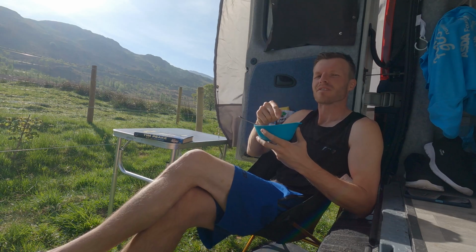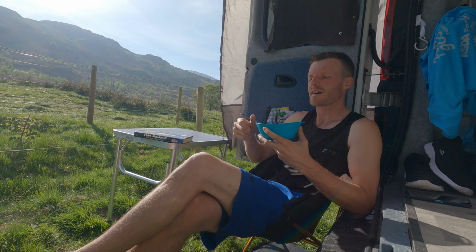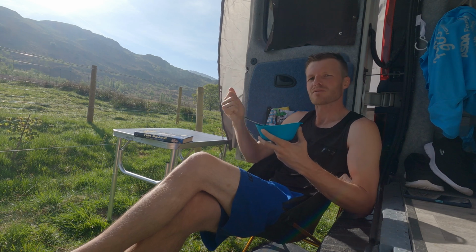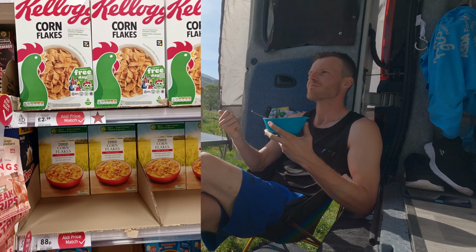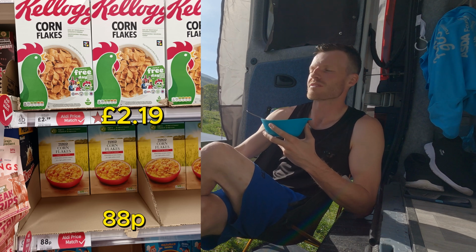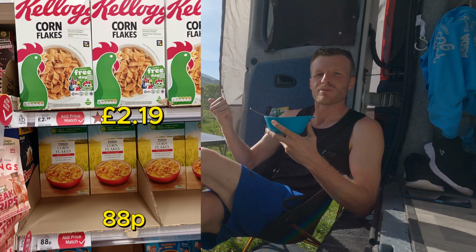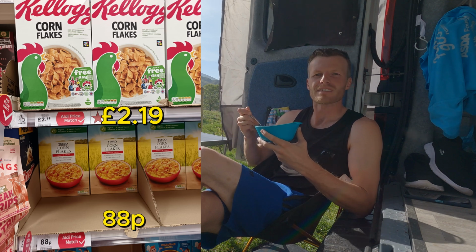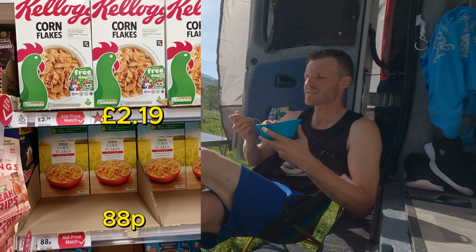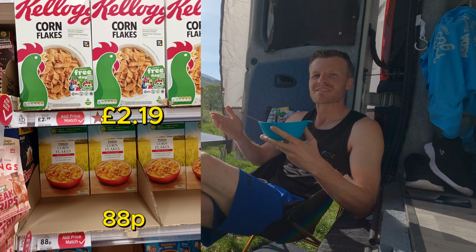Hey, speaking of cornflakes, you know on that first night when I went to Tesco's to stock up on supplies? Well, I took this picture, I'll put it on now. And look at the massive difference between the Kellogg's ones and the own brand Tesco ones. The Kellogg's is over £2, look, and the own brand is 88p. Massive difference. And the boxes are nearly exactly the same.